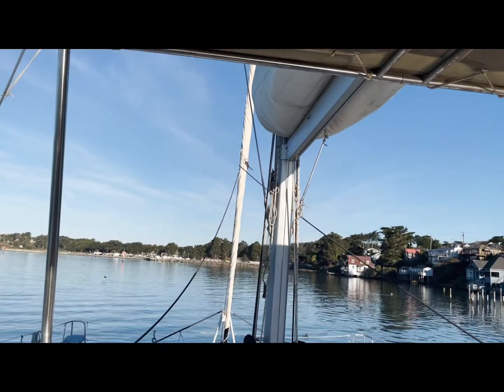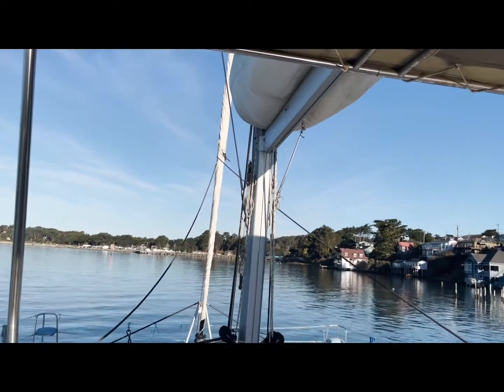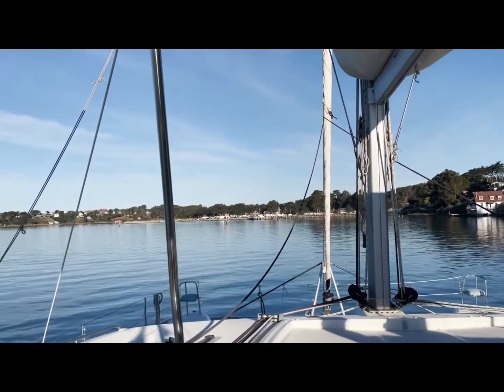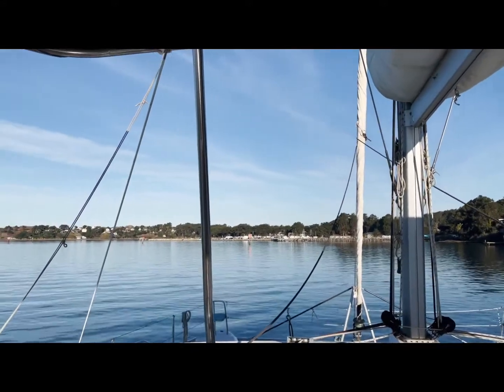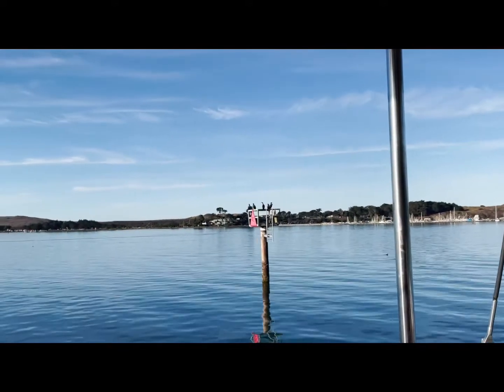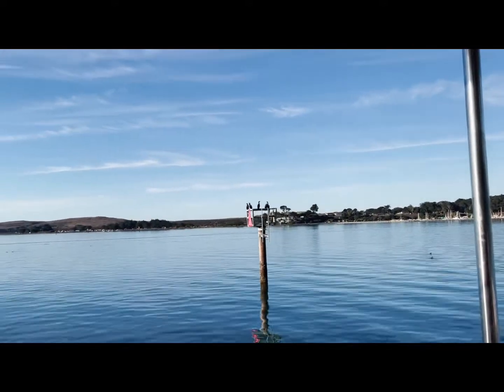Where's that house that burned? Oh, we did? Oh, okay. Didn't realize we were that close to it. All the birds up on the pipe, up on the channel marker.